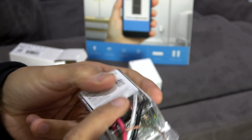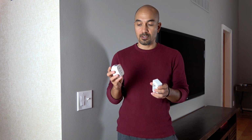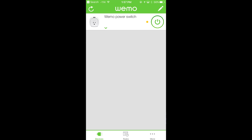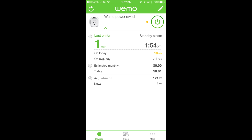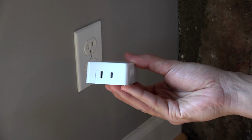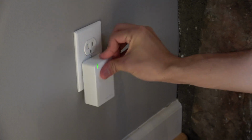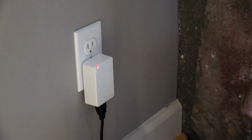If you have lamps in the room or chandeliers or something like that, you can add these switches. To control your lamps, you can get something like this Belkin Wemo switch. This Wemo switch will track the energy usage in its app as well, so it's kind of nice. But this just turns things on and off, and it can speak to the Amazon Echo independently. Or you can go with something like this Insteon plug, which does the same thing but adds brightness controls, and there are physical buttons on the side you can use to control it. This can talk to the Insteon hub as well.